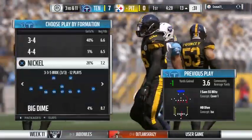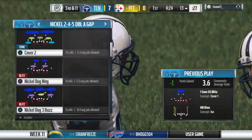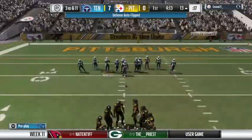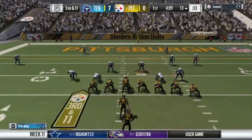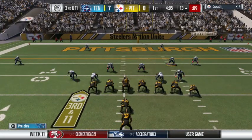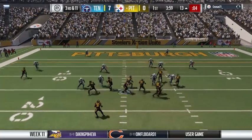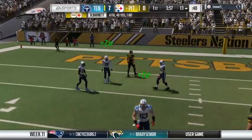Sometimes play calls boil down to philosophy. You know you're facing one of the top 10 units against the run in the NFL. So do you decide to keep smashing against them, or do you decide to throw the ball here? A long drive here. Play 12 coming up for the offense. 3rd and 11. 5 in the secondary now. Nickel look. He'll look to throw. And that is incomplete.